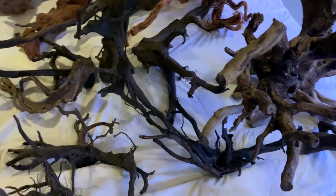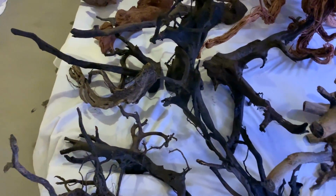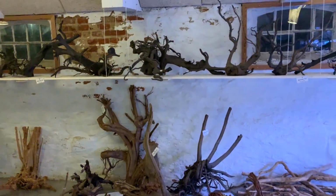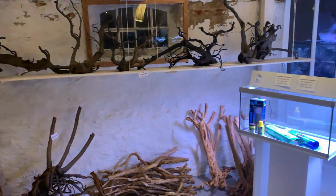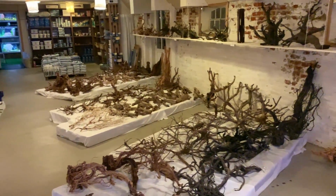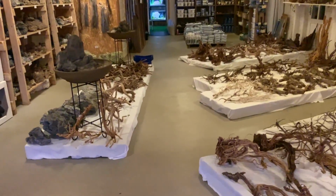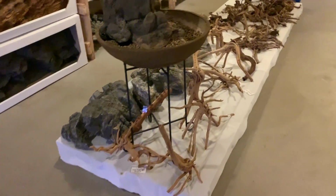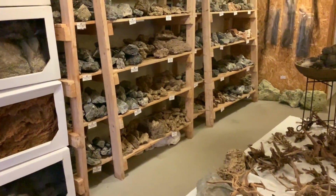It's incredible. I love the way you display it as well on the white blankets, just to show the contrast. And people can handpick obviously what they want. Yeah, because there are so many different ones to choose from, so I think it's a nice and orderly way to present it. It's insane. So you don't get too confused. Aquascape heaven in here. Perfect. Look at all these stones. How many stone types do you have?